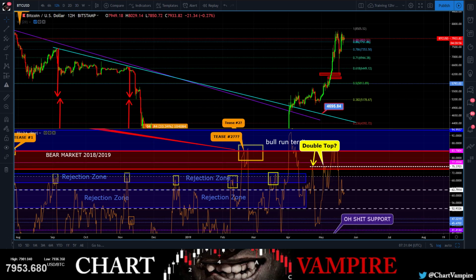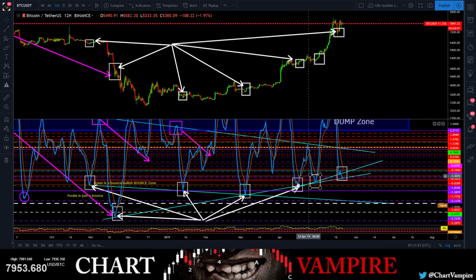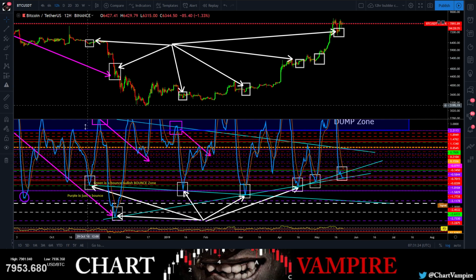So we're going to come over and take a look at this chart right here. Look at all these white boxes. These white boxes represent these trend lines. So you got one trend line, two trend lines, and a little baby trend line right here. Every single time these trend lines have held, and this goes pretty deep, you go all the way back, every time these little trend lines hold, you get a pump.